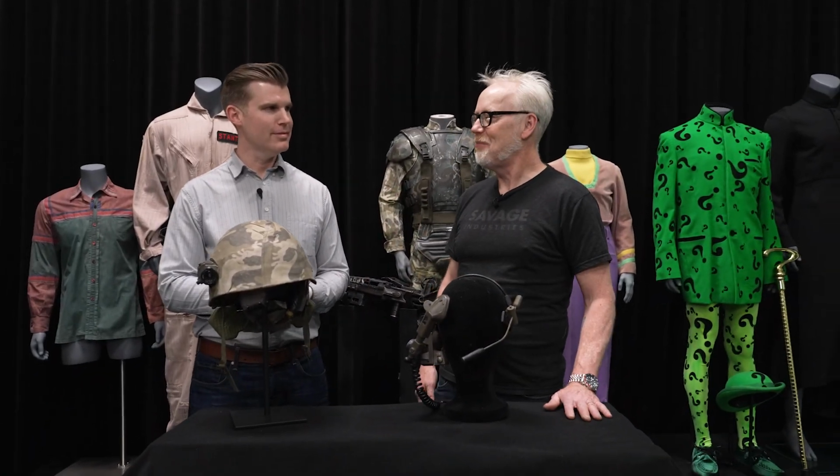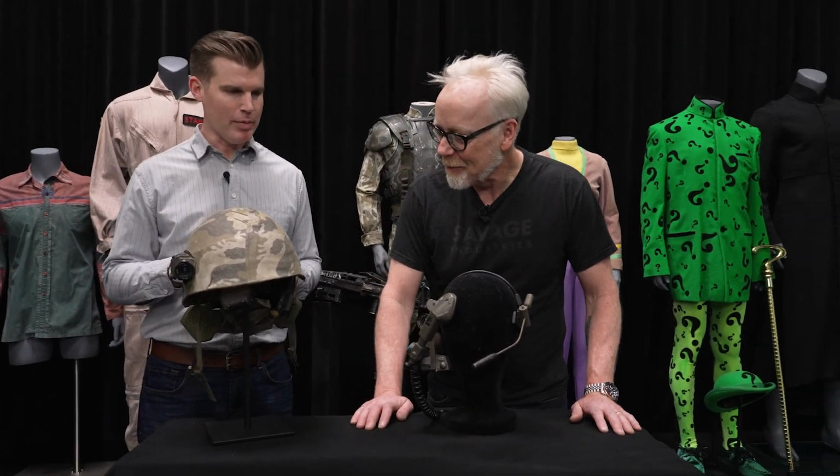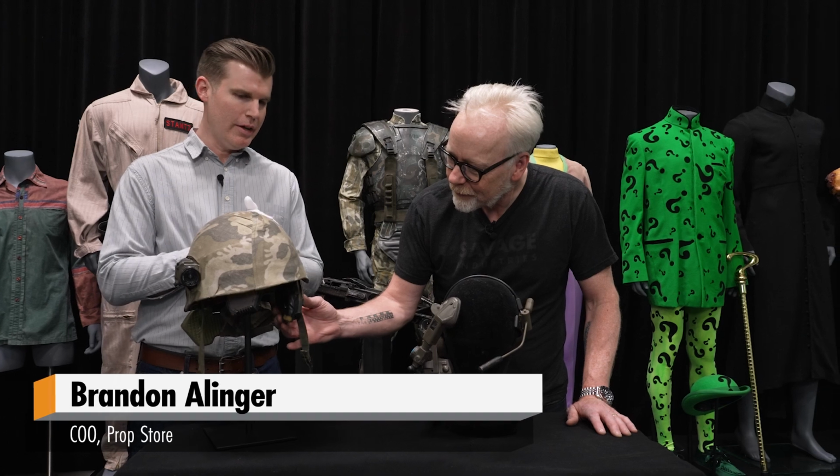Hey everybody, Adam Savage here at Prop Store in Los Angeles, and clearly I have some alien props in front of me, and Brandon Ellinger to my right. Brandon, these are some screen-used alien pieces in front of us. Yeah, we had a great collection of alien stuff come in for our upcoming auction, and these are a couple of the pieces that were part of that set.